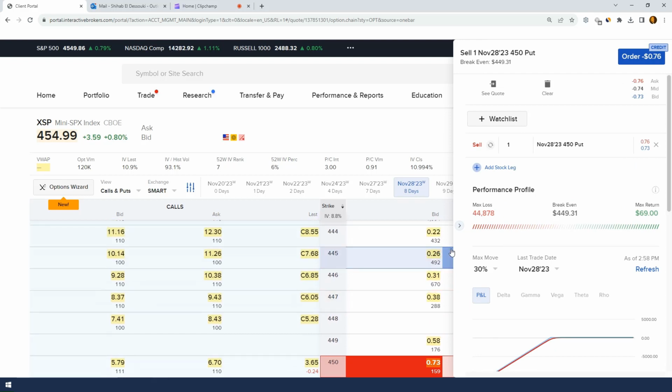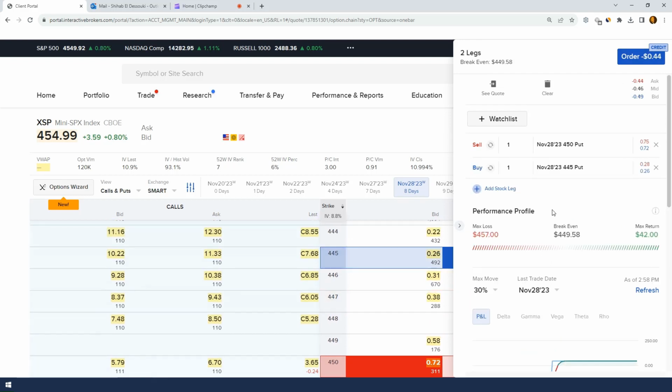See, there's not much premium. That's the problem. That's a bad idea. I would collect 50 cents on this. Well, there you go. I'm not going to sell. I'm not going to add additional risk for just a 50-cent credit. So I guess I can't even do anything on this.